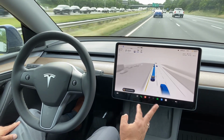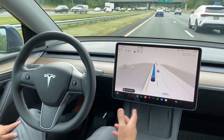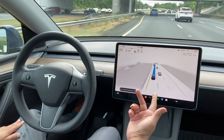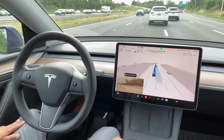But I see now some of the cars are moving around my car, so you can basically manually change the lane. That option is always there. So in this case, it is trying to change the lane now, but there is always the option to change the lane. But Tesla does recognize.